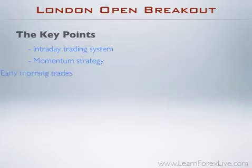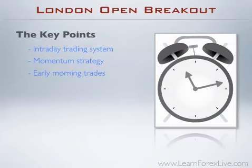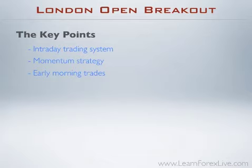So, we are going to be taking those early morning trades, riding those momentum swings as the London market opens up, so our profit taking levels are usually hit very early in the morning. Therefore, we'll have the rest of our day completely free, so we can walk away from our trading computers.